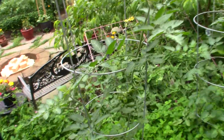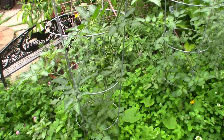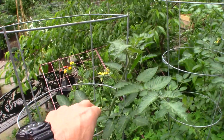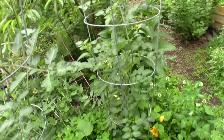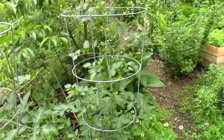And here's one of our, these three here are the Montesino F1 grape tomatoes. You can see they're setting fruit. There's some down here. And the hummingbirds have been jumping over in here and getting these pollinated. So there's fruit set on these. It's just we've had a really wet spring, and I'm hoping that we're gonna start drying out pretty soon.